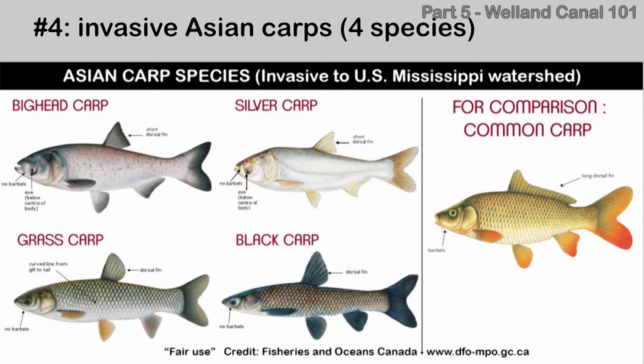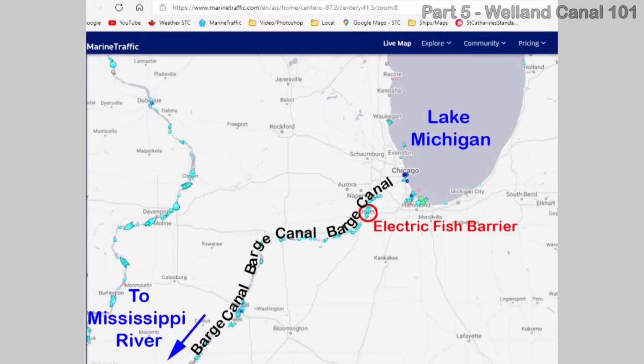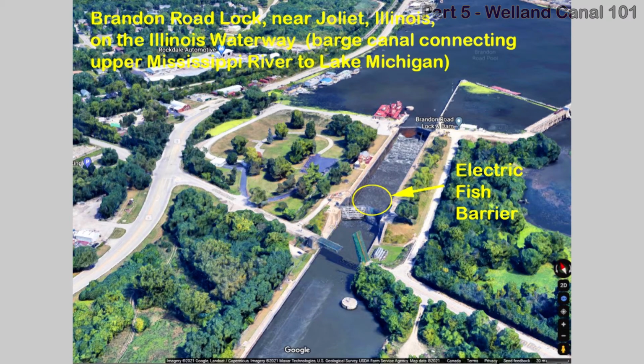There are 4 species of invasive fish that are called Asian carp in the Mississippi watershed, where they have destroyed the native food web. South of Chicago, there's a barge canal that connects the watershed of the Mississippi to the watershed of Lake Michigan. They have a carp repellent electric barrier in the barge canal south of Chicago, but it is not 100% effective because individual fish have gotten through.